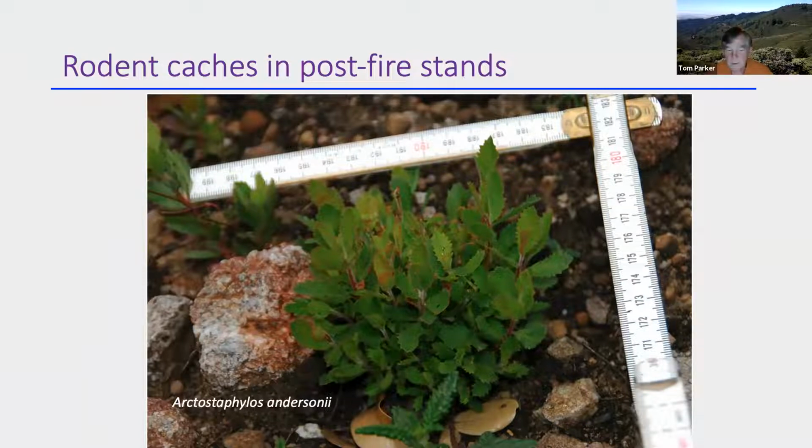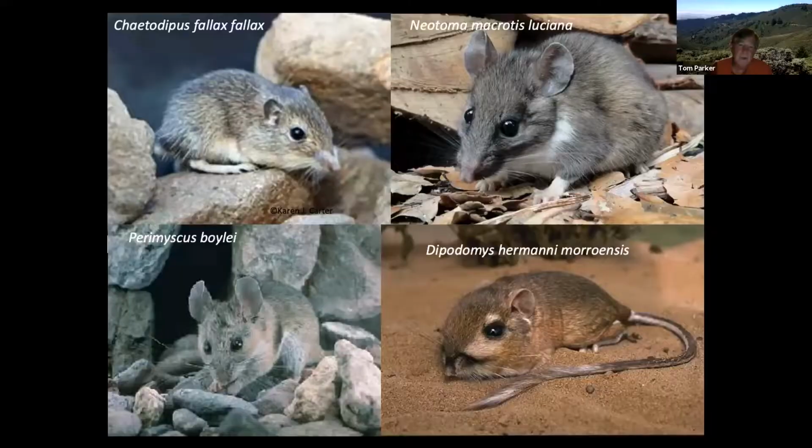Arctostaphylos is the only plant with close relatives that has persistent soil seed banks where the seeds require fire for germination. So this really got me interested. Because these guys, my whole life, I had thought of as horrible, horrible things. They come and eat your plants, they eat your seeds. I could see nothing good about them, except the dichotomies are cute.